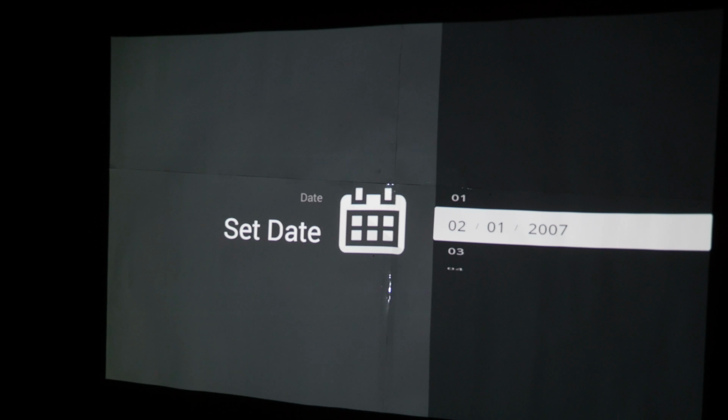I noticed that there's no option to access the system settings. I think Anker locked the system settings on purpose, but the campers will find a way to hack and jump into the system settings. So here's how you do it. You have to go to your set date and set it to an earlier date, maybe roughly January 1st, 2007.